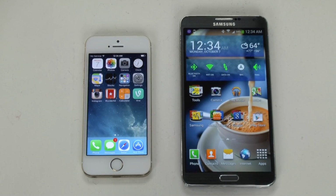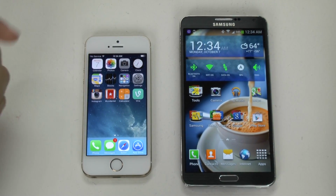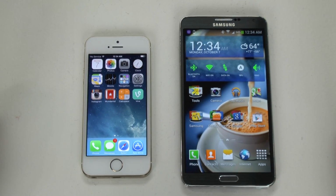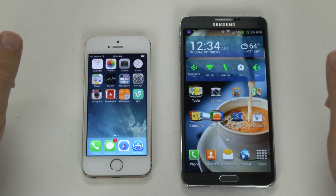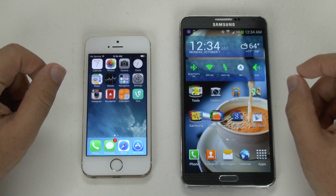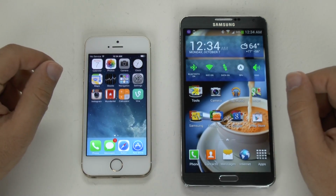Hey guys, today I'm bringing another side-by-side comparison, and this is against the two most exciting phones for the holiday season. That is the iPhone 5S and the Galaxy Note 3. Now, say what you will about other phones on the market, these two have grabbed more people's attention than any other phones right now. So, today we're going to find out which one truly is the best.